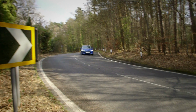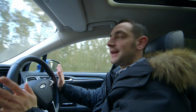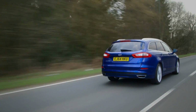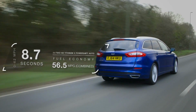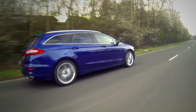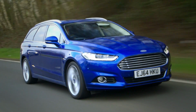The vast majority of Mondeos are sold with a diesel engine, but we'd steer clear of the entry-level 1.6 because it's not quite man enough for the job, especially when you've got a full load on board. The 2-litre diesels, either the 148 horsepower version or the 178 horsepower version we've got here, feel much more gutsy and flexible. But we'd steer you towards the lower powered version thanks to its lower purchase prices and superior fuel economy.